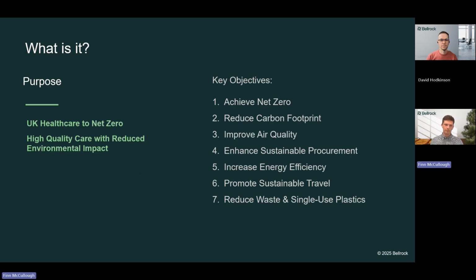So what is it? Well, the NHS Green Plan is really a sustainability strategy developed by NHS organisations in the UK to help the wider healthcare system, so NHS England, to reach their net zero carbon emission targets. They outline how an NHS Trust or Integrated Care System or other NHS body will reduce its environmental impact whilst maintaining the high quality patient care that the NHS is well known for. We're going to go through the key objectives of the NHS Green Plan.